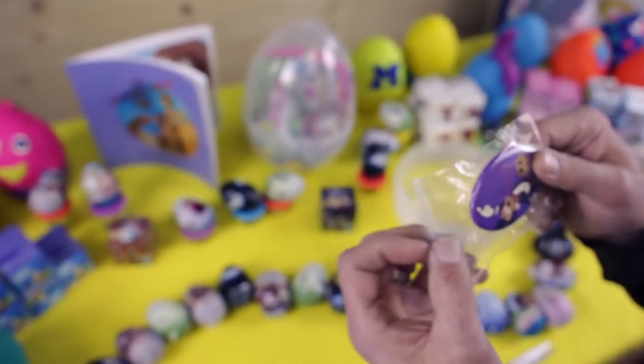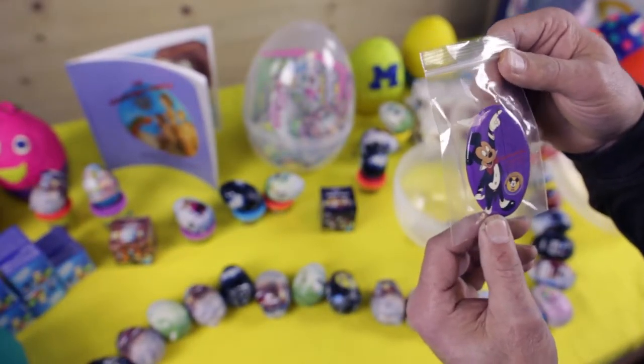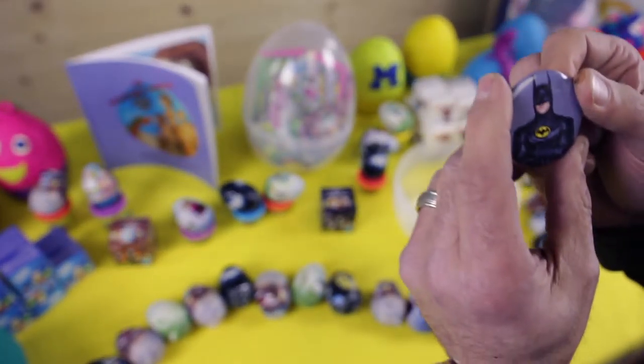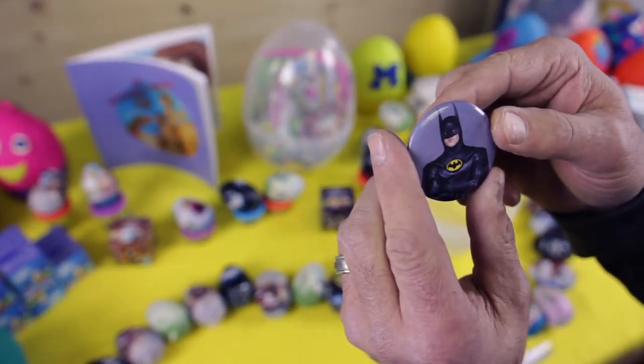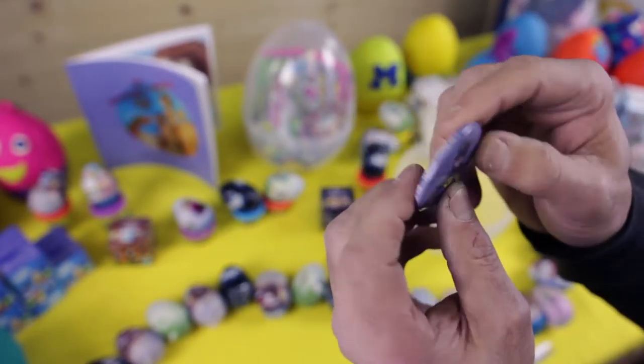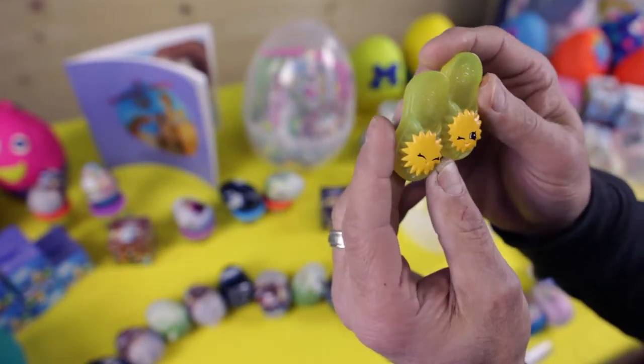What else do we have here? Oh, we have a pin. Mickey Mouse. Now this is from 1995. And a Batman. And we know with the upcoming movie, he's gonna be a pretty popular character. I know he's one of mine growing up. And then what we have here is a Shopkins special edition from McDonald's. And this is the ultra rare one, the pair of slippers.